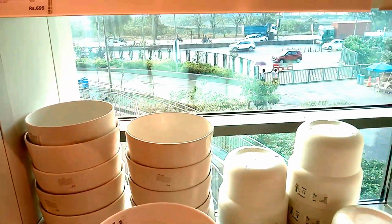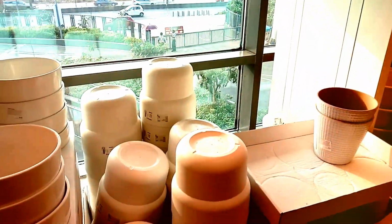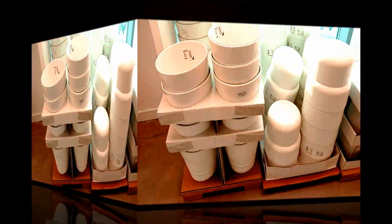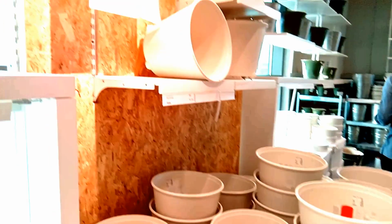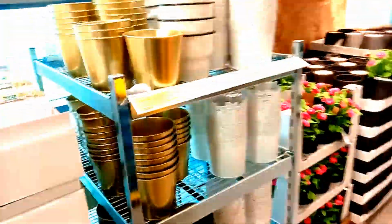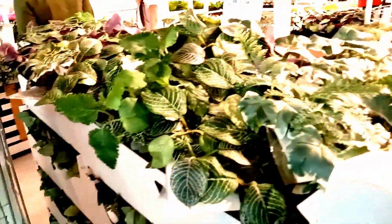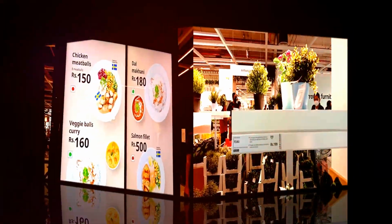These are not bowls, these are flower pots. So you can buy these flower pots and you can adorn all your plants, and these are cans for gardening, watering the plants, and all the gardening stuff is kept over here. They are really beautiful, very amazing. And these are all artificial, guys, they're not real.